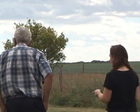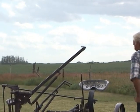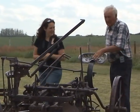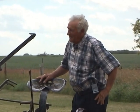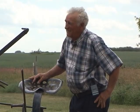And this is the one that you were on when you were 12. Yep. I flipped it. The reason it flipped, you hit a rock and it flips over. I got caught underneath there. My dad had to lift it off to get my ankle out of it. Were you hurt? I still got a scar. I hurt my ankle, and this is one of his discs that he used.